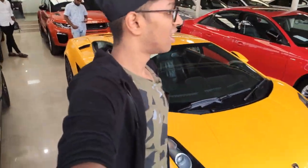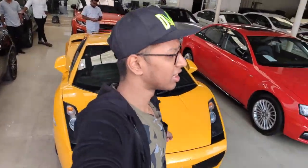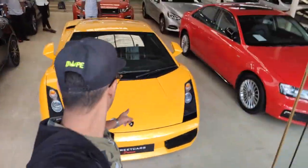Oh god, this car is life, man. Lamborghini Gallardo. I think 5.0 V10. It's up here for 75 lakhs. You'll miss a lot if you don't get this. And if you hear this, god, my ears are hurting. That was the first startup you heard. And I guess the R34 might not be. Okay.